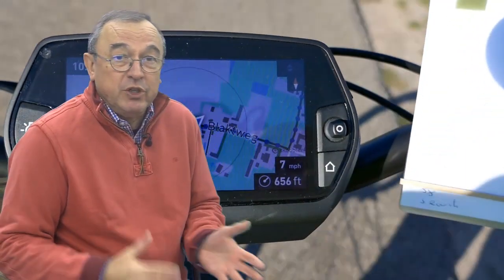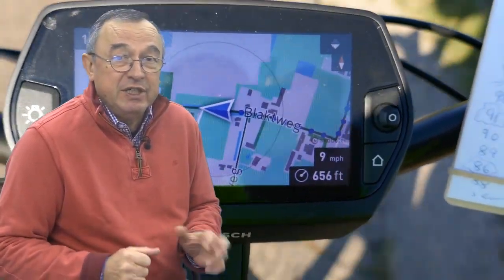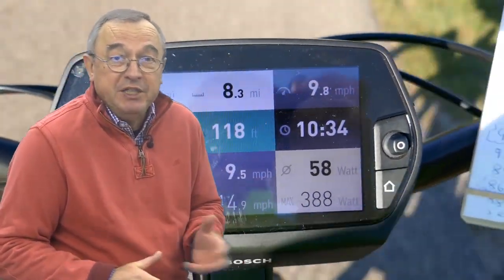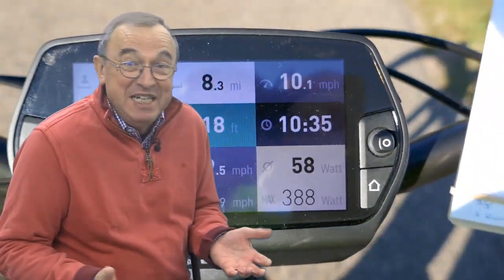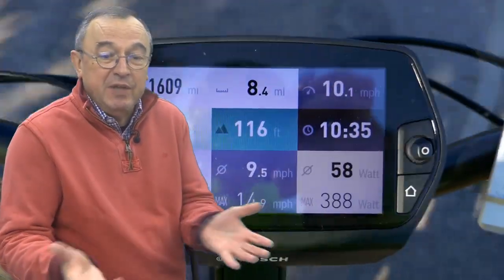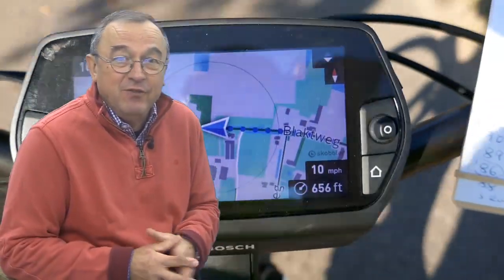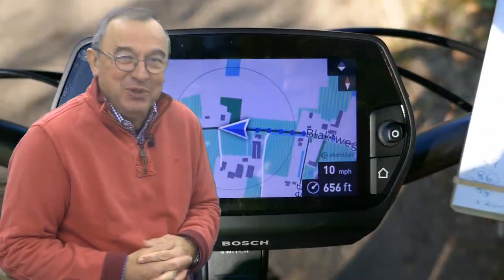Now, my controller, which goes with my mid-mounted Bosch motor, is a thing called a Nyon, and that has the capability of giving me navigational information. I can see a picture of a map in any country in the world. It can guide me from A to B. It gives me all of the analytical information that I would ever want, in fact more than I would ever need. And then when I get back to base, it automatically synchronizes with my computer, and I can then, at my leisure, look at my computer and see where I've been, how far it was, how many calories I've burned, etc. Calories? Me? Well, you know what I mean.